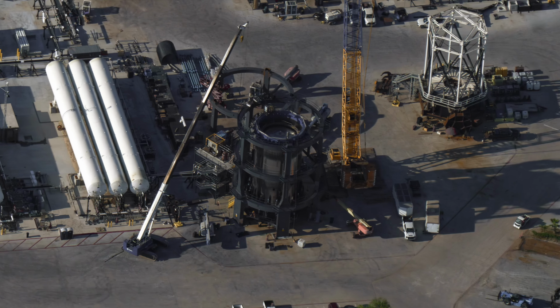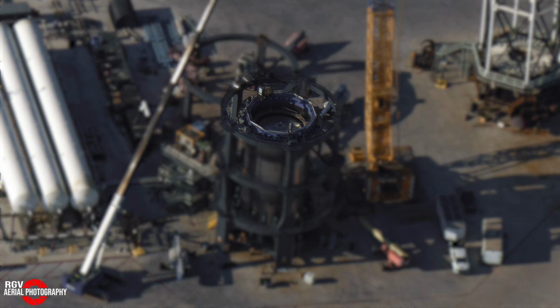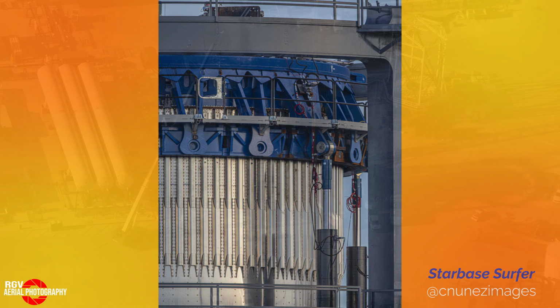Starting off at the structural test stand, we can see Test Tank 16 has been placed into the stand. The article is undergoing preparations for upcoming tests. The can crusher cap can be seen fitted and finally ready for action after receiving extensive upgrades. This ground photo from Starbase Surfer shows how the cap is fitted to the test article. Consider giving him a follow on X.